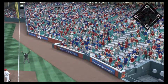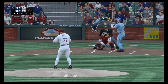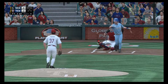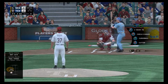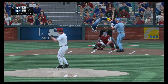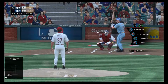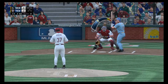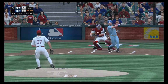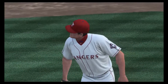He slaps that one away, and the count will be 0-1. 0-1 pitch on its way. Swing and a ball chopped foul right at home plate. And they'll try to bounce a curveball on 0-2, but he holds back. It's 1-2 now. Now a swing and a miss. He struck him out, and it's 2 up, 2 down to start the second.